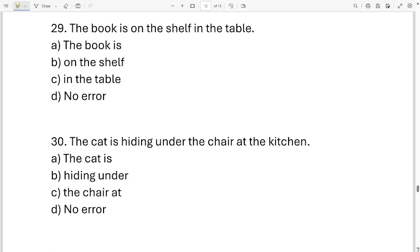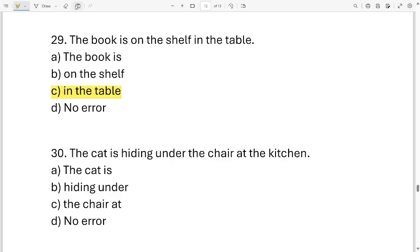Okay, next sentence. The book is on the shelf in the table. Now, which part of this sentence has an error? Is it the book is, or on the shelf, in the table, or no error in the sentence? It is option C, in the table. It should not be in the table. It should be on the table. Okay, this part of the sentence has an error.